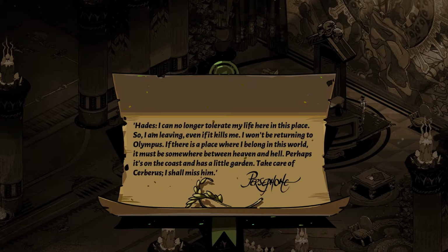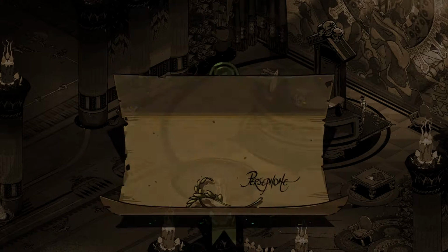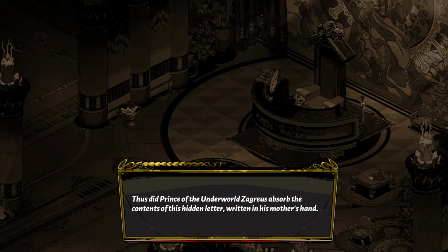Hades, I can no longer tolerate my life here in this place. So I'm leaving, even if it kills me. I won't be returning to Olympus. If there is a place where I belong in this world, it must be somewhere between heaven and hell. Perhaps it's on the coast and has a little garden. Take care of Cerberus. I shall miss him. Thus did Prince of the Underworld Zagreus absorb the contents of this hidden letter, written in his mother's hand.